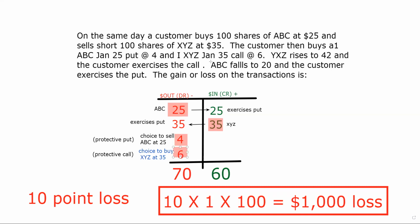And then it says, let's get a different color here, XYZ rises to 42, and we exercise the call. So that means we buy back the borrowed stock at 35. And ABC falls to 20, and I exercise the put. Again, the market price is there to distract you, because we're doing business at the strike here. So it doesn't matter that ABC is at 20. We're going to exercise our put to sell at 25.